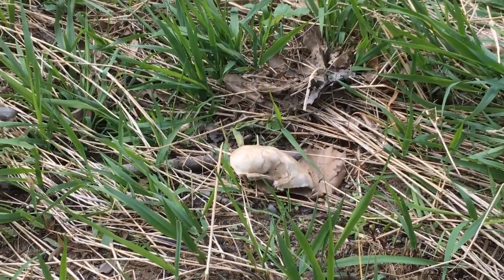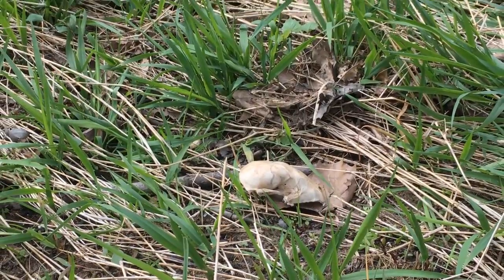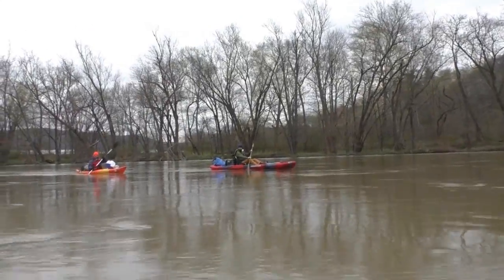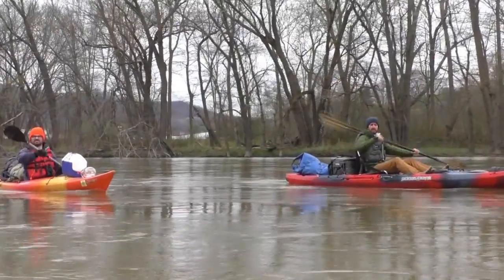And it appears that a raccoon's been on the island, at least at some point in the past. Right, raccoon. But we didn't stay long there. We still had a few miles to get to camp.